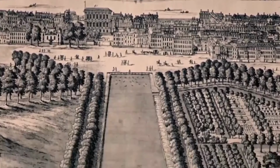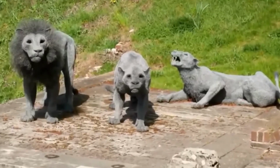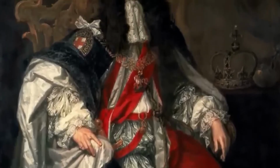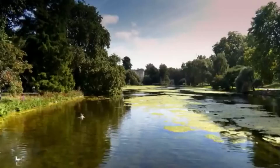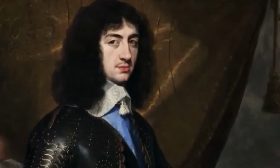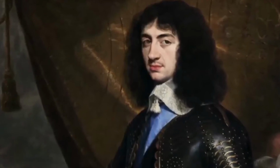James I, Elizabeth's successor, in fact had something of a menagerie there. He collected all kinds of animals and had them in the gardens at St James's Park. But it was the merry monarch, Charles II, who made the most dramatic change to the palace grounds. After 11 years of a republic that saw him exiled in France, in 1660, Charles was invited back to reclaim the monarchy. On his return, he wanted to make his mark on London.